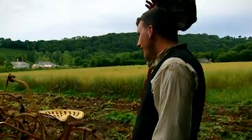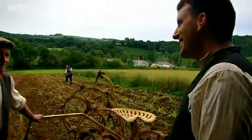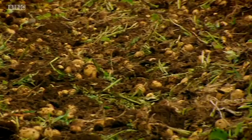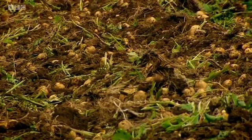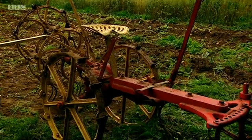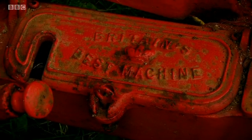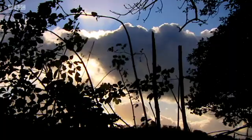That job was a lot quicker than I thought it would be. Didn't take long, did it? It doesn't with this piece of kit. No, still a very good job. It must have been quite revolutionary when these things turned up on British farms then. Oh yeah. And it's Britain's best machine. Is it Britain's best machine? Well, I'll vouch for that.